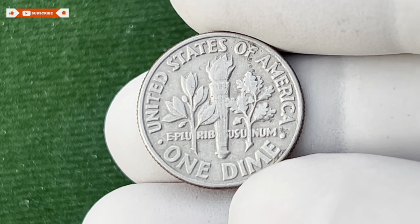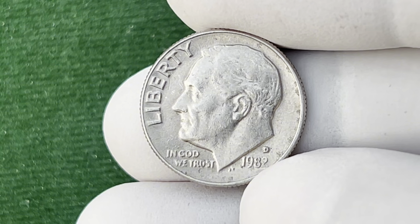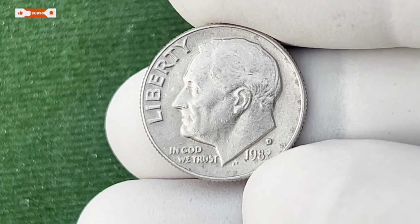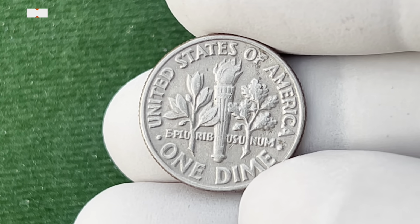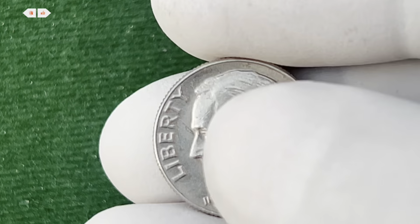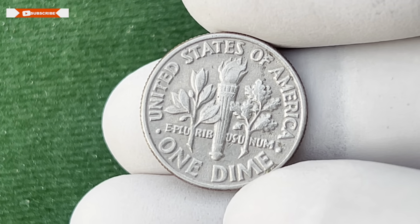Serious collectors track these rarities and eagerly bid when exceptional examples appear. Some 1982 D double die Roosevelt dimes have sold for $63,490, others for $95,000 or more, and the rarest and most visually striking certified examples have reached as high as $160,250. For anyone who has 1982 D Roosevelt dimes in change jars, coin folders, or old collections, it's always worth taking a closer look with magnification.